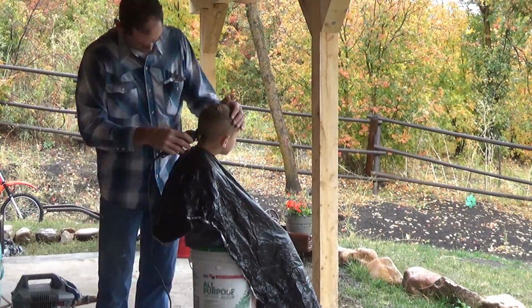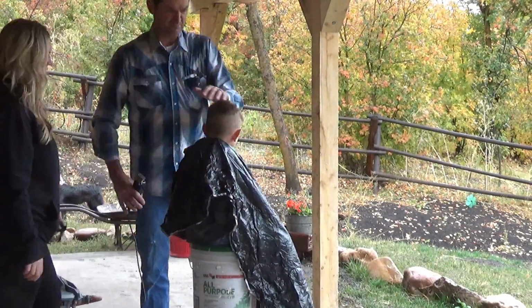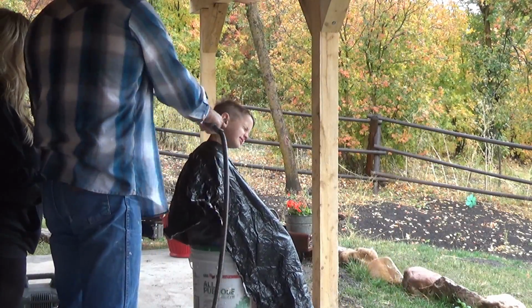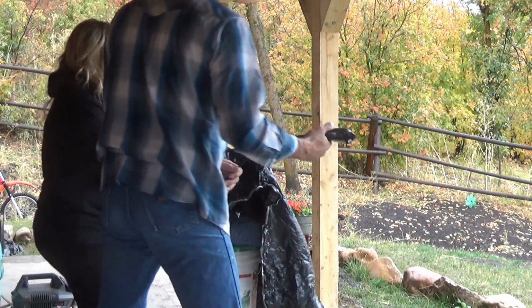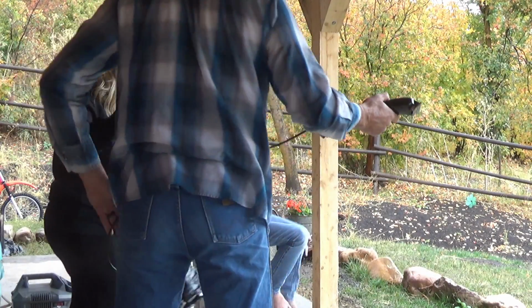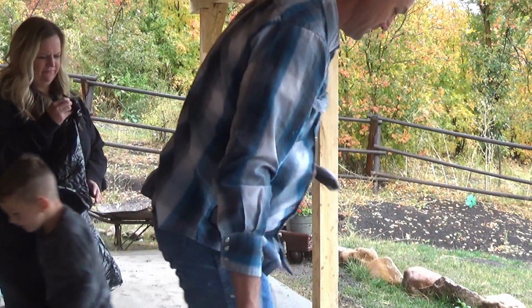The house is staying warm. We've officially christened the front porch with 3 haircuts. And we're making memories as a family left and right.